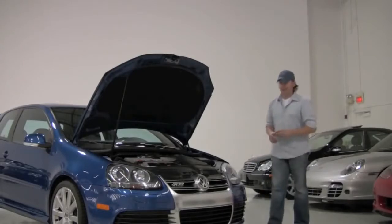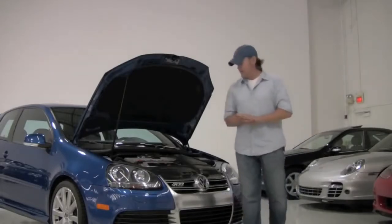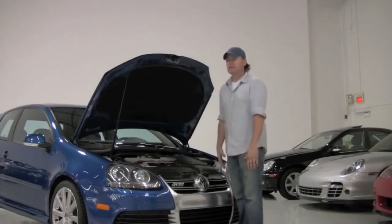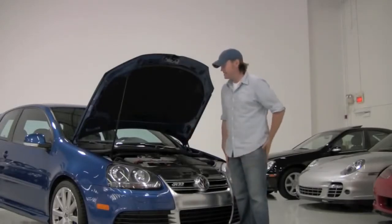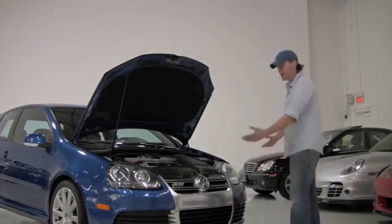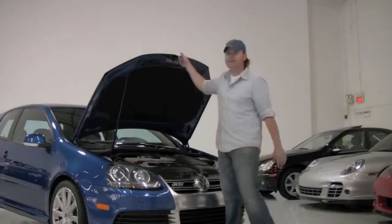But this really is a very well-revered sports car, almost like a German STI, if you will. I'm not sure if that's the right way to put it, but I've seen some of these guys on the track with these things, and they are absolute rockets. But let's walk around at 41,000 miles. It doesn't look like it's got even half of that on it.